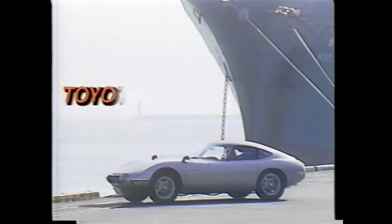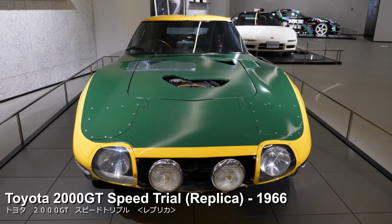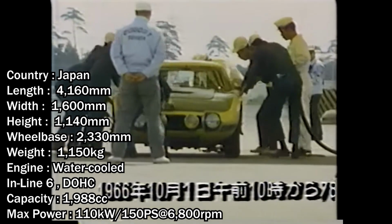Are we back online? So unfortunately, before the camera's battery ran out, I wasn't able to cover one last car in the museum. It's the Toyota 2000GT. Not the production version, but actually a replica of their pre-production speed trial run car. Before they produced this, they ran a series of endurance trials in order to prove its reliability and speed. Of course, competing with the European cars of that time, Toyota was determined to make this into a worthy GT. And of course, now it's worth a lot of money these days.